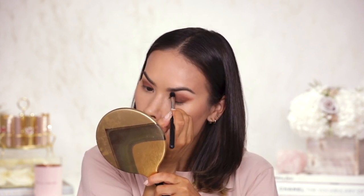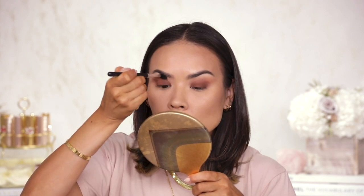Like that. I think I blurred out this one a little too much that it no longer holds on to the shape. So I'm gonna have to do the same thing to this eye. Sometimes I get carried away in these videos.